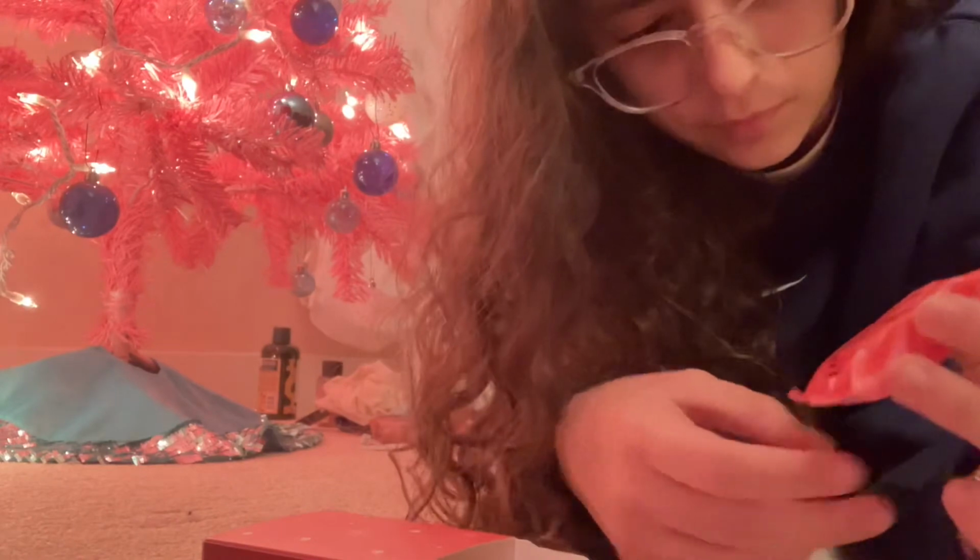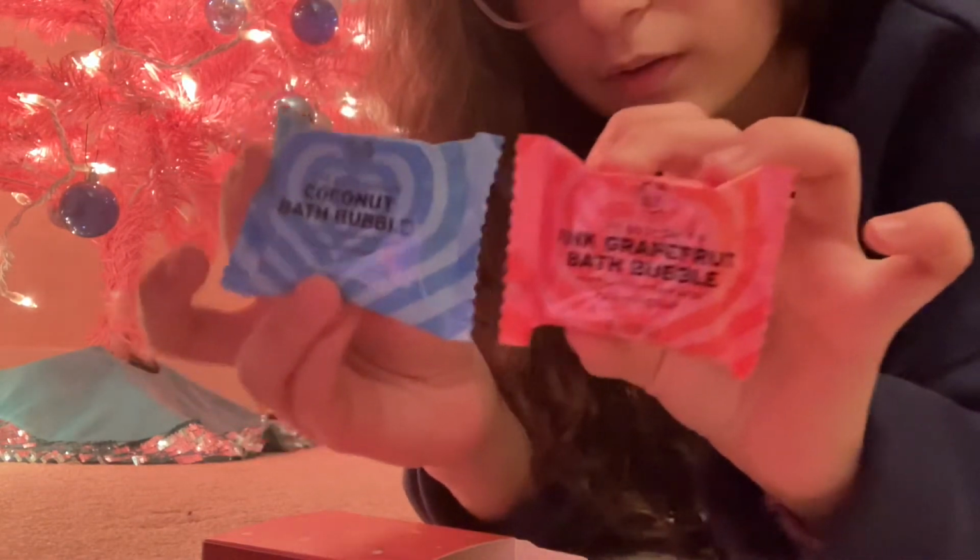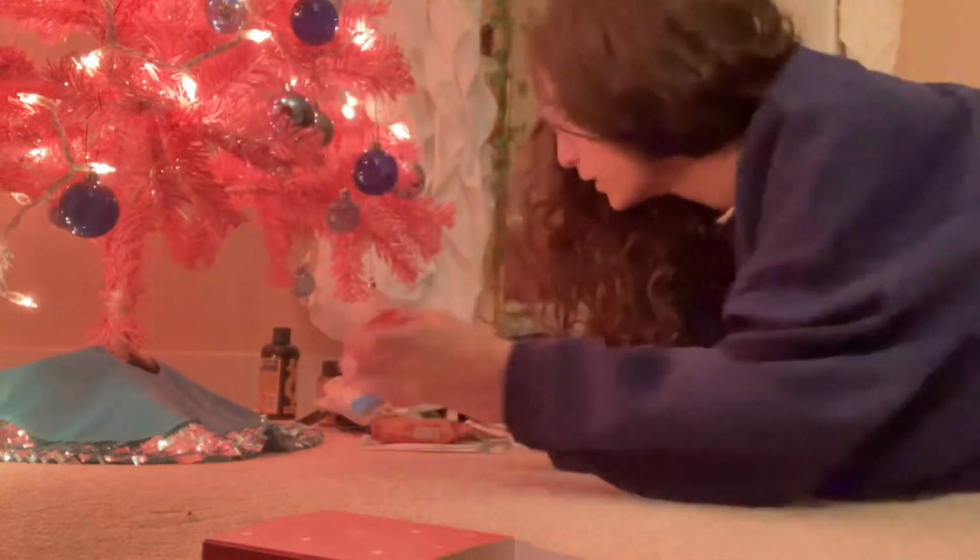Ooh. It's a pink grapefruit bath bowl. It's a really cute one. It's almost like this one. It's like a little bit of a set. It's really cute.